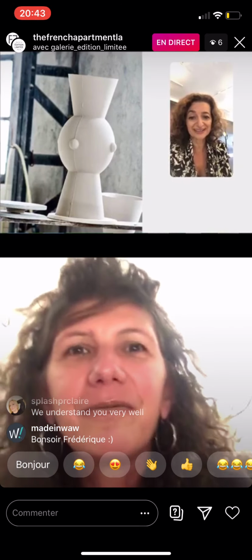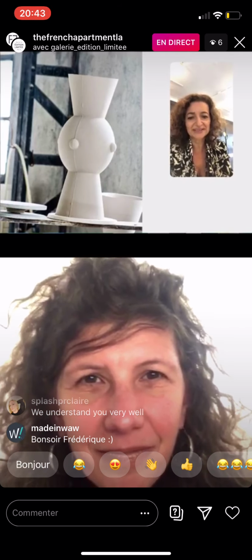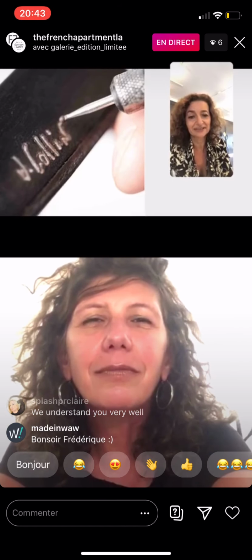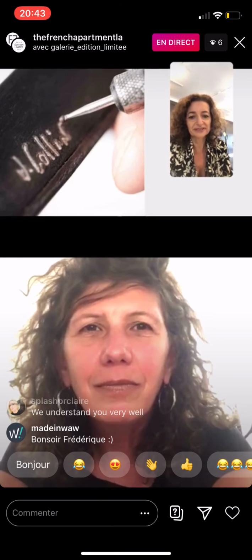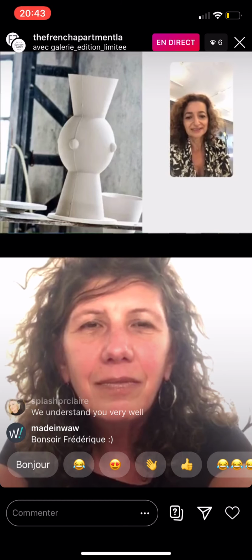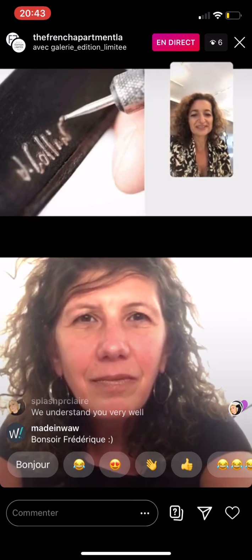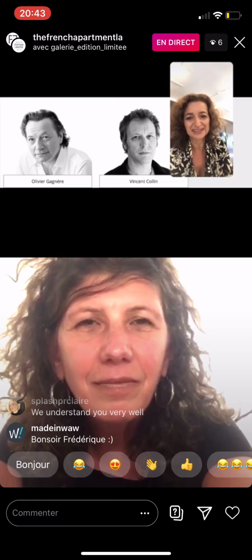Yes, okay. So as you said, it's a really long story that you build together with the quality of the savoir-faire, and the French tradition of making pieces. Here we can see the process of making some of the earthenware vases. Here is the signature of Vincent Collin. Everything is made with those two designers, Olivier Gagnère on the left and Vincent Collin on the right.